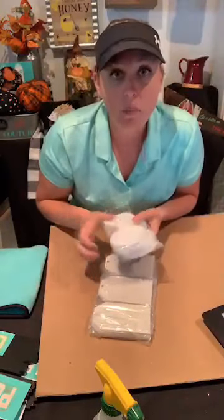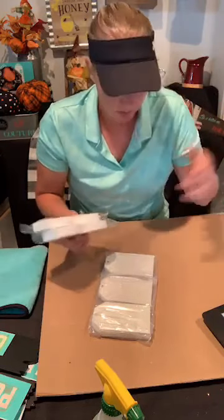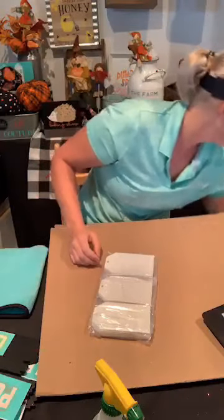So I got 2 more because over time they do disintegrate. That's how they're built, and that is totally fine with me if they disintegrate, because I'm just going to buy more for super cheap. So I got those.